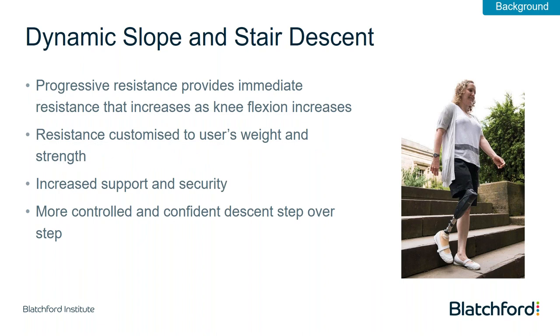Dynamic slope and stair descent. This is a progressive resistance that increases as the knee flexes. This resistance is customizable to the user's weight and strength, and allows a more uniform descent of stairs than would be possible with a mechanical knee. This gives you increased support and security. Simply put, the strength of the resistance increases as the knee bends to allow a safe and supported descent.